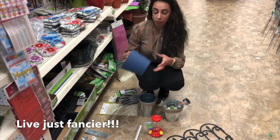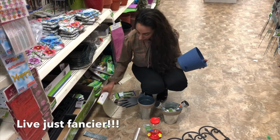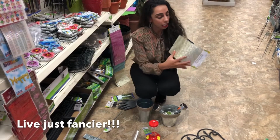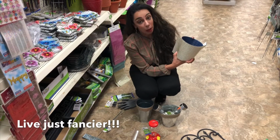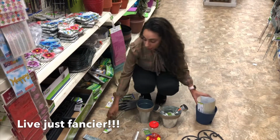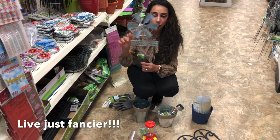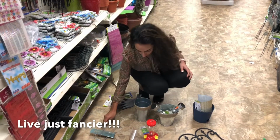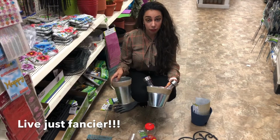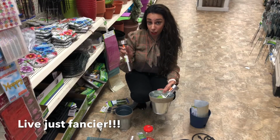Say you have a basic pot and you want it to be more fancy. They have tools that you can just adhere to the pot to have a fancy pot for your garden. Love this one. They also have really cute windmill things for your garden that are super fun. These are super farmhousey, and they have different sizes that you can use, so that they're super fun with lights for your garden to go around.